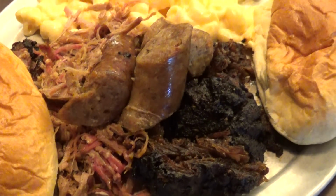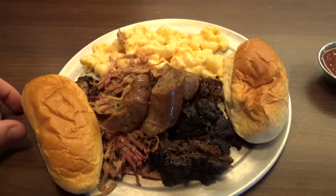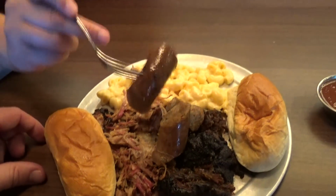The beef and the pork butt, fantastic. Yum, yum, yum, yum, yum. Yeah, definitely. If you're here for lunch on a sea day or embarkation day, you've got to stop by here. It's really good.